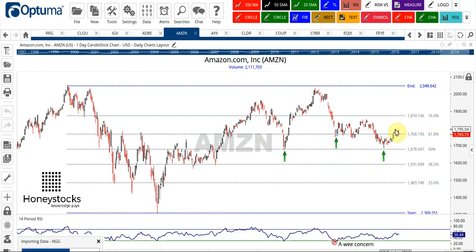Amazon, obviously, leading company. It's done nothing for the last 2 years, but what we have here is we're currently just hovering around support. But what is concerning to me with Amazon is we have a series of lower highs, and obviously we can see a declining trend starting to materialize here. So that would be a concern with Amazon.